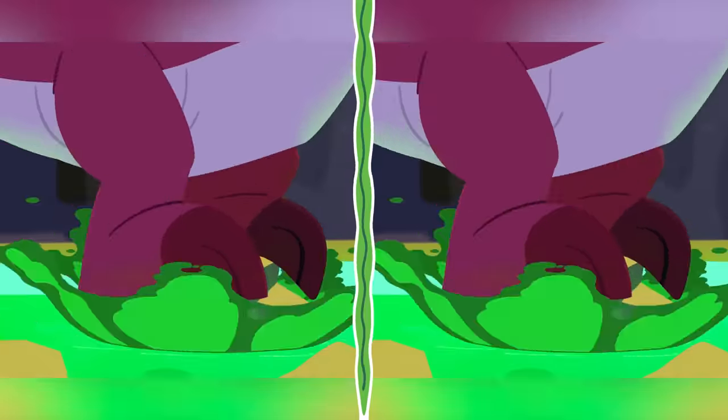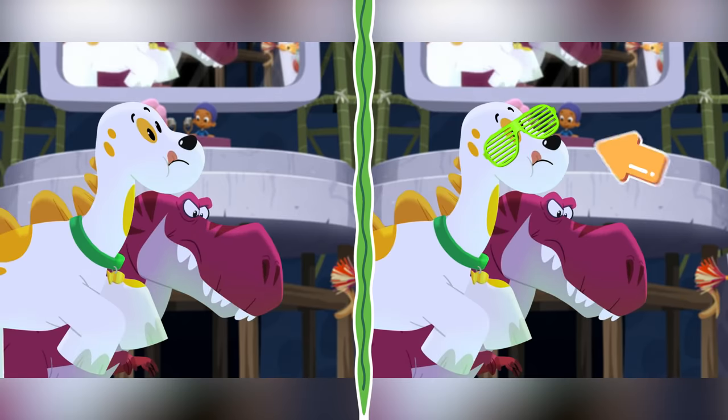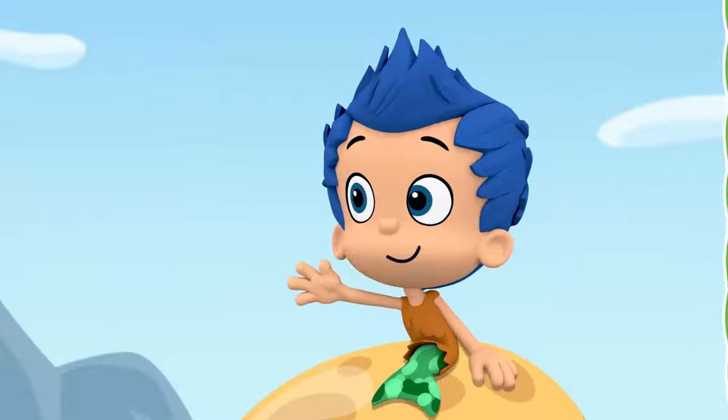Whoa, a difference! Nice work! In this scene, Bubble Puppysaurus is wearing sunglasses. How cool is that? Swim-sational spotting. Let's surf over to the next scene. Over here.